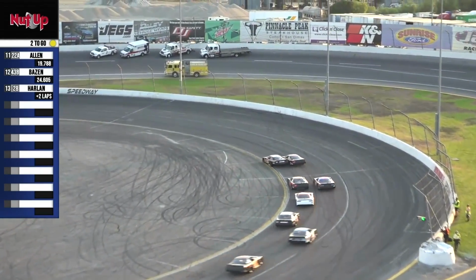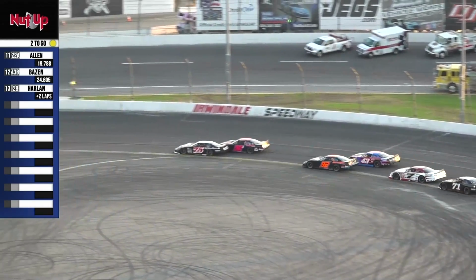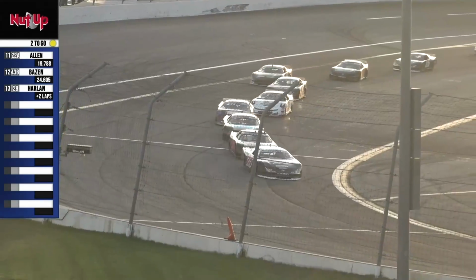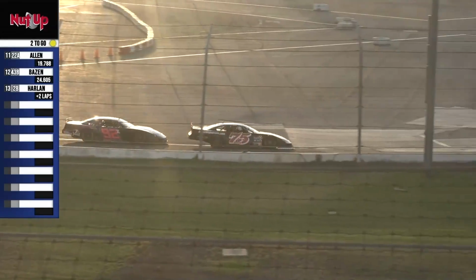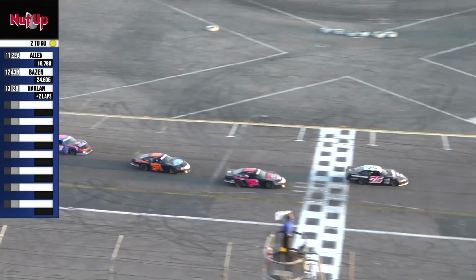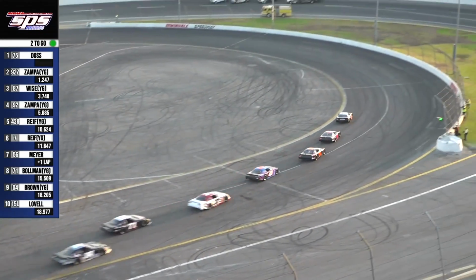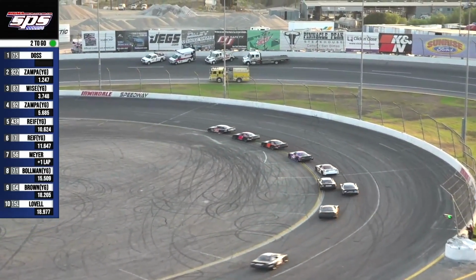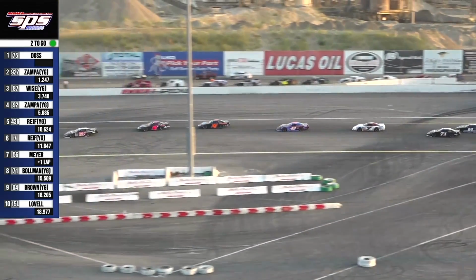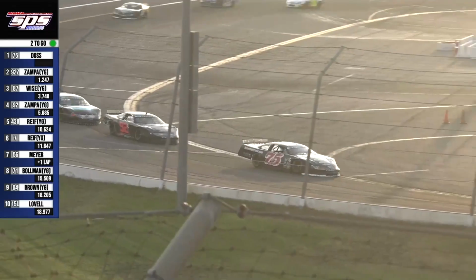Now remember, Zampa was the fast time qualifier. Can he find a little bit of the magic he had in qualifying in this late race shootout? That means his car should be good on the short run. White flag for the 75 of Doss. I saw Andy Allen going way below the line. I wasn't sure what was happening there. But the final lap is anything goes into turn number 3. But it looks like Jeremy Doss is going to run away from him.